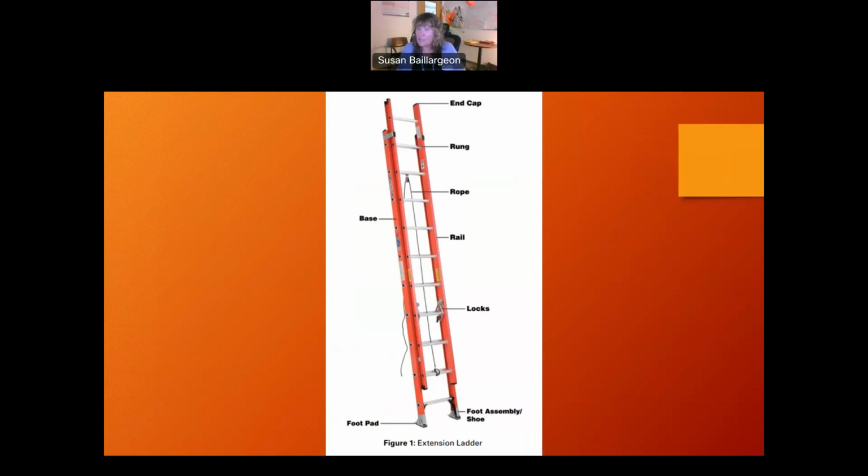Check the foot pads, the foot assembly, and make sure it's intact and functioning properly. Check all the locks for wear and function. Check the entire rope for wear or breaks in the rope or the strap. Look for bends, cracks, or breaks in the base and the rail. Check each rung for condition and function, and make sure that the end caps are in place as well.